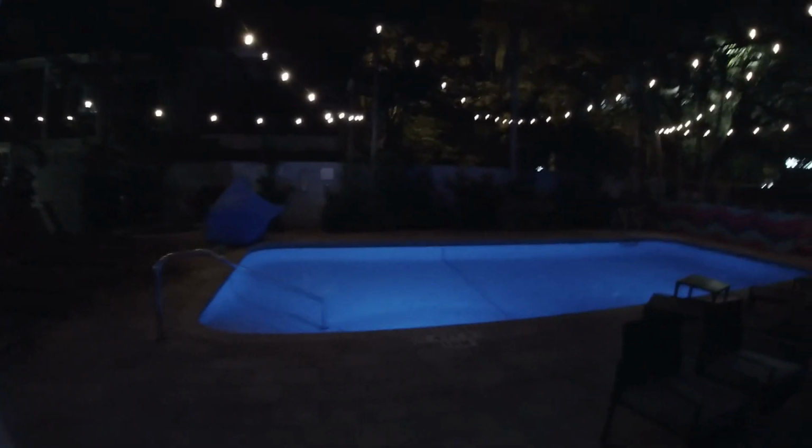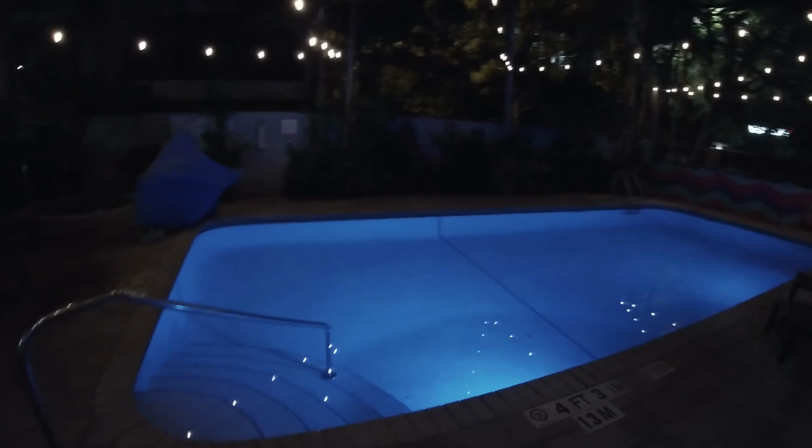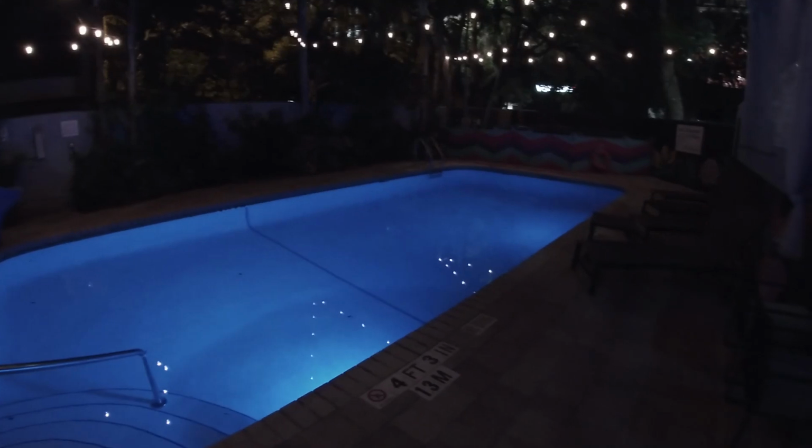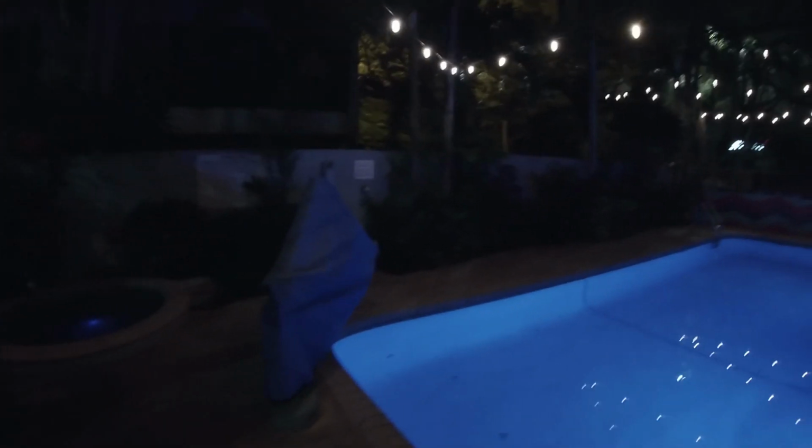Alright, now I'm coming out here to the pool. This stinks. Because look how beautiful this pool looks, with the string lights up above, the way the water looks blue with the lights, places to sit. This is gorgeous out here. But you can't use it. It closes after sunset, which in the wintertime is 6 o'clock.